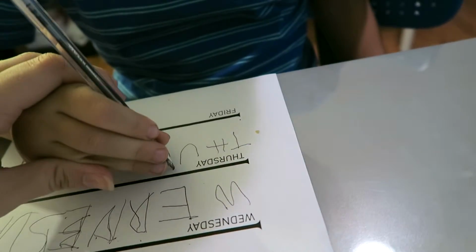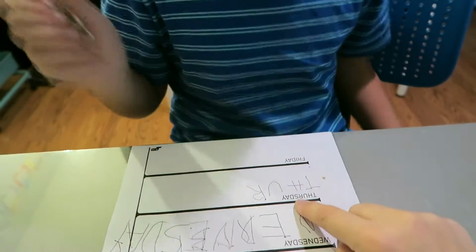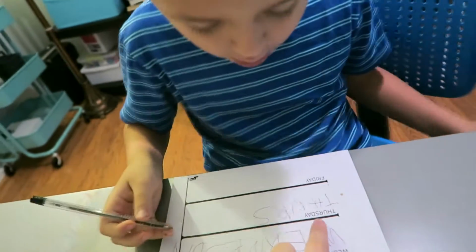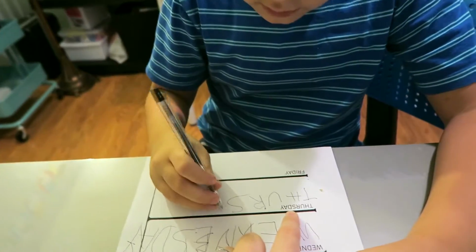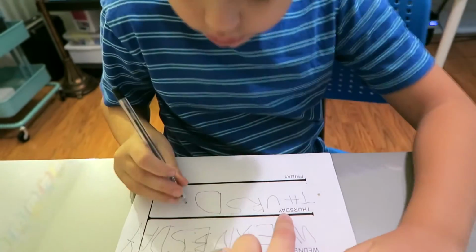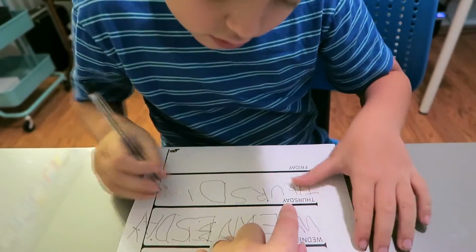Good job. What's next? R. Good job. What's next? S. Look at this S and write me an S. S starts from here. What's this? What's this? A.